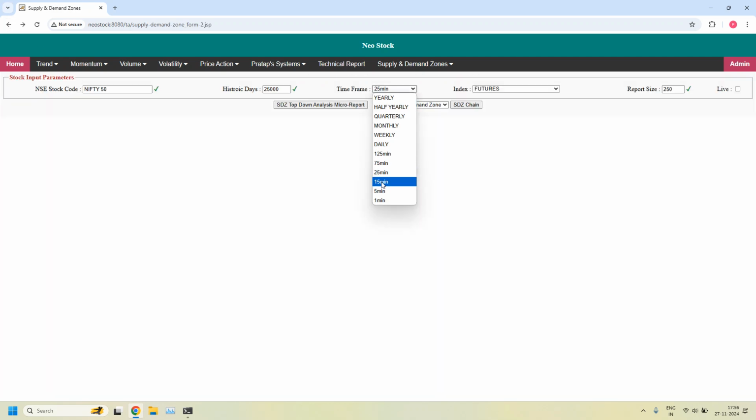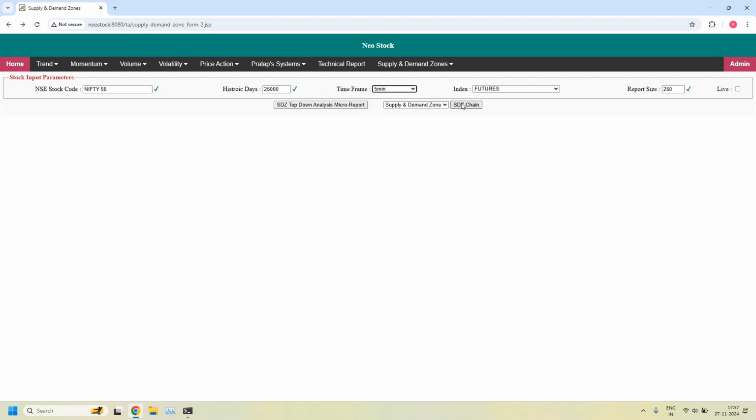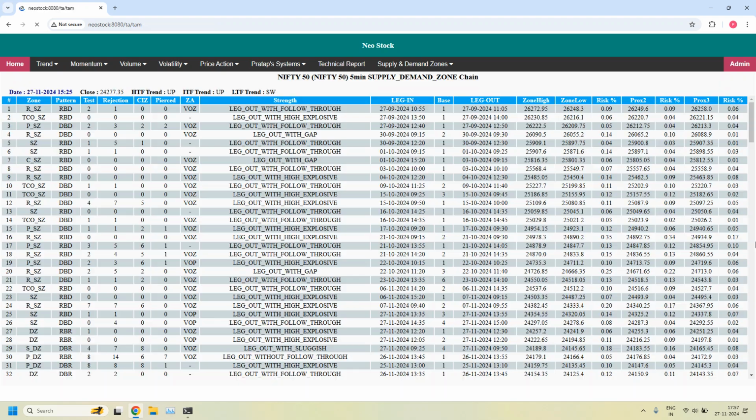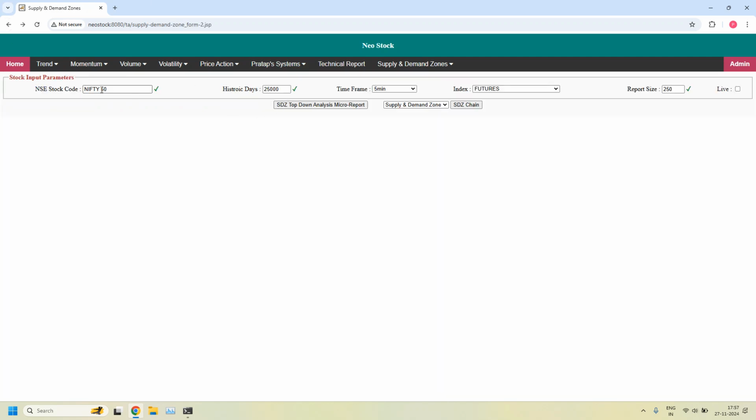Next, generating 15 minute supply demand zone chain for Nifty. Next, generating 5 minute supply demand zone chain for Nifty. For more demand zones, I am scrolling the list down. So this is about Nifty supply demand zone chain. Next, let us generate BANKNIFTY supply demand zone chain. That is nothing but Nifty Bank.